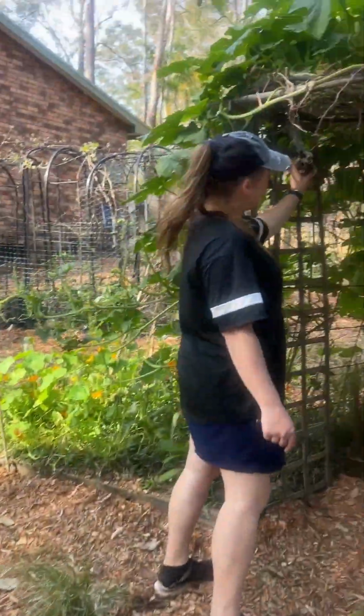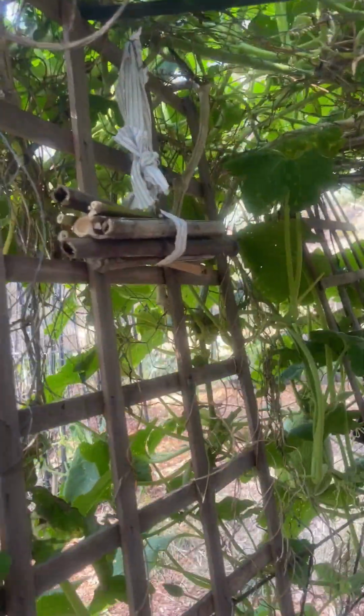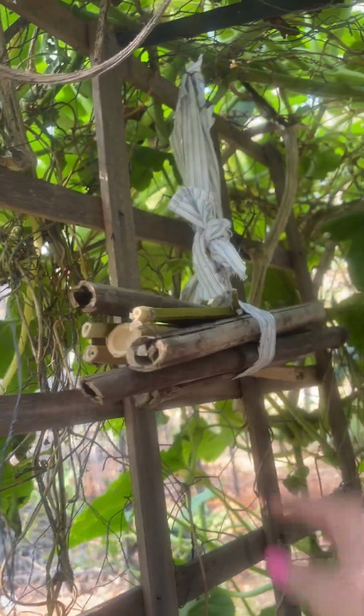You'll notice everywhere I've got these little native insect hotels. Let's have a look at that. Oh, yes. Look at that. To try and encourage pollination.